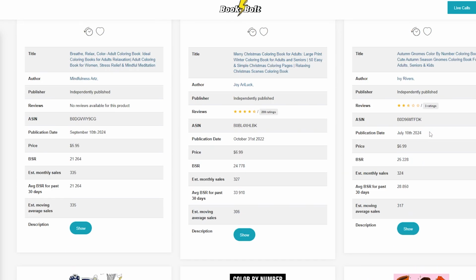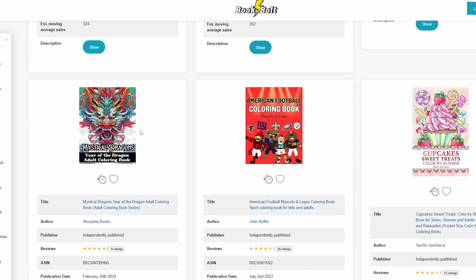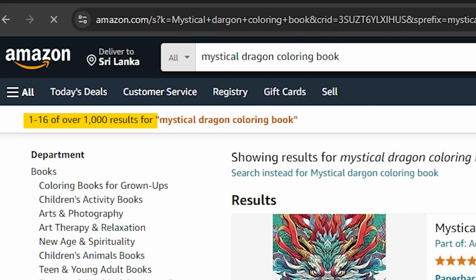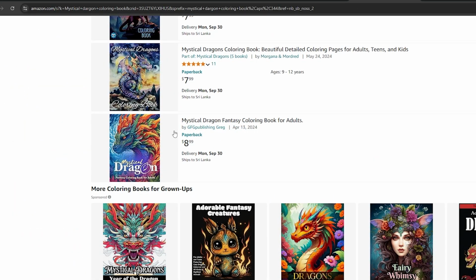Let's try this Mexican food niche. As you can see here, it has only 696 results. I think this would be a suitable niche for beginners because of the low competition. Let's check another one. I really like this coloring book about dragons. Let's search for it on Amazon as well. Cool. It's also low competitive. I'm gonna select this category, and let's make a book for this.